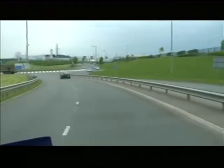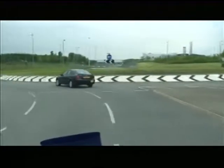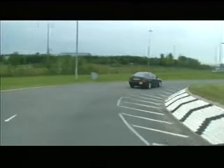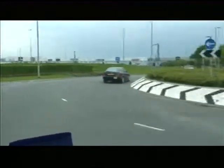Just continue to the big roundabout, that's the M8 access roundabout, following the signs for the shopping park. Coming off at the second exit. First exit's the M8 motorway. So pass by the M8 motorway exit and come off at the second exit, following the sign for the shopping park. Then continue ahead at the next roundabout as well. And we're going to continue ahead at the third roundabout.